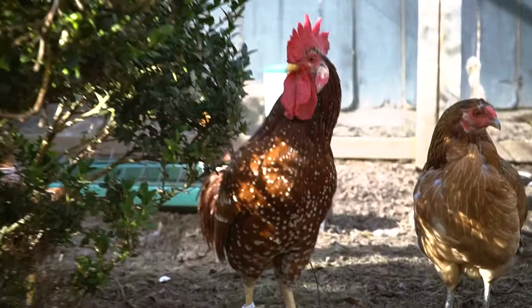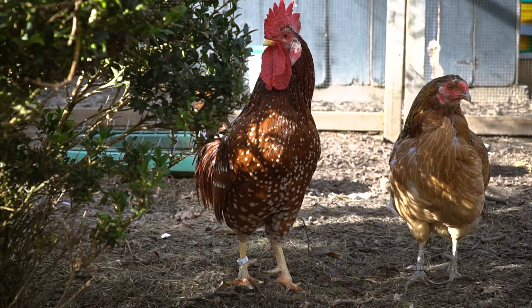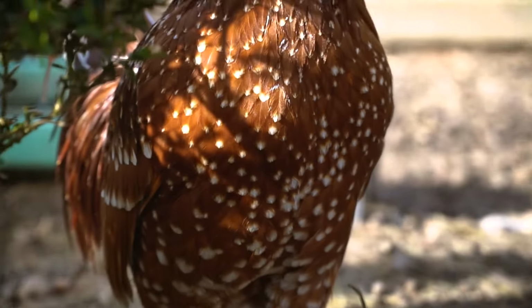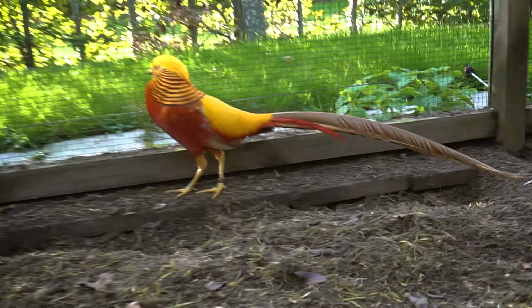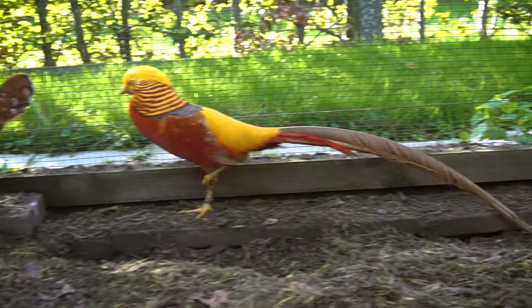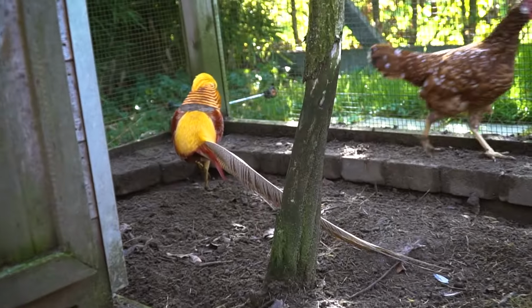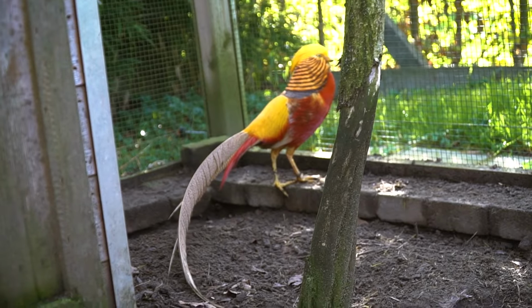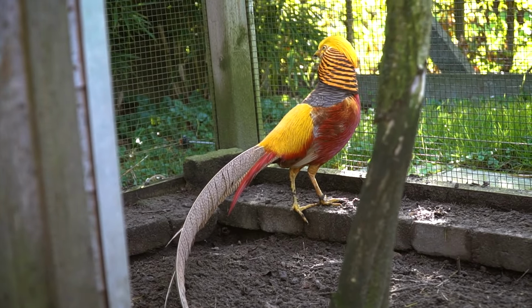Here lives Mario and his hens. He's a bit camera shy. Too bad, because he's a very nice rooster with his magnificent red mottled coloring. And my golden pheasant, cinnamon golden pheasant, a very rare color. In this case, the black is brown or chocolate, or I don't really know. I believe it's a recessive gene.